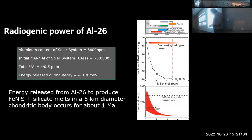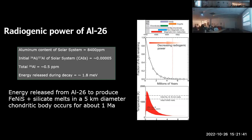Now, if you take that calculation, first let's look at how the fraction of aluminium 26 looks in the solar system with time. One half-life is 700,000 years. So this is showing you the total fraction of aluminium 26 versus time. And you can see that after one half-life, two, three, four, five, six half-lives, you've essentially got no more aluminium 26. So the radiogenic power of aluminium 26 lasts about 5 million years. Okay, but that assumes all the aluminium 26 was made at one time, and it's not. I'm going to come to that.